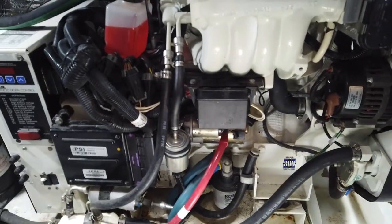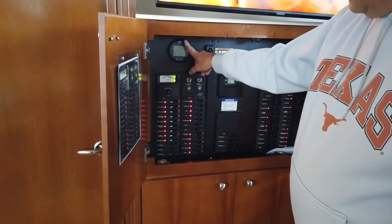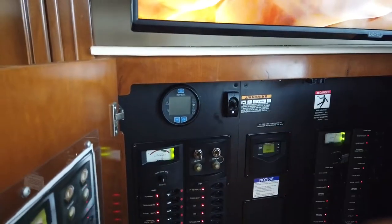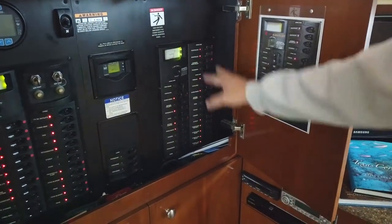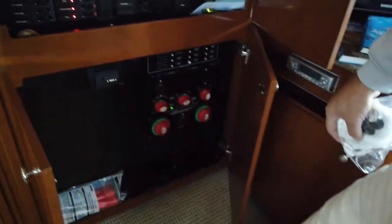Even though there's all this, look at that generator. That's a serious generator right there. Here's the full electrical panel. Tank monitors, your 12 volt. Here's the generator start, stop. The monitor actually has the generator hours on it. And then the 120 shore power over here. And then just your battery disconnects and whatnot down there.